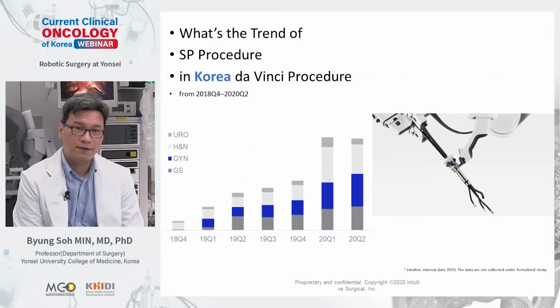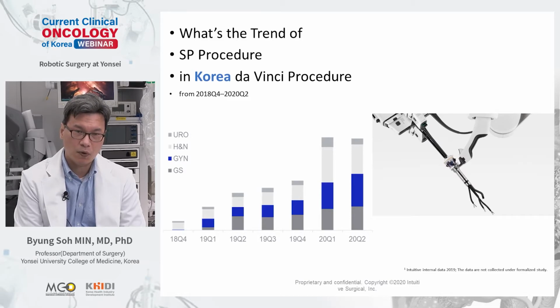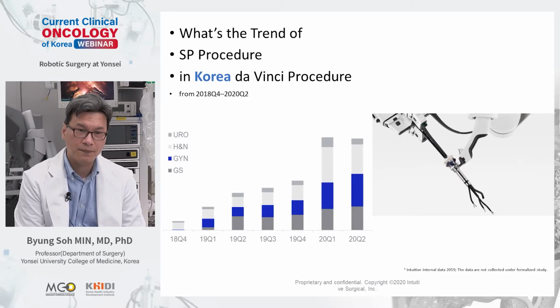So what's the trend of SP procedures in Korea? Actually, most of the SP procedures are done by head and neck surgery for transoral single port robotic surgery, followed by gynecologic single port robotic surgery, and then general surgery, usually thyroid and cholecystectomy.